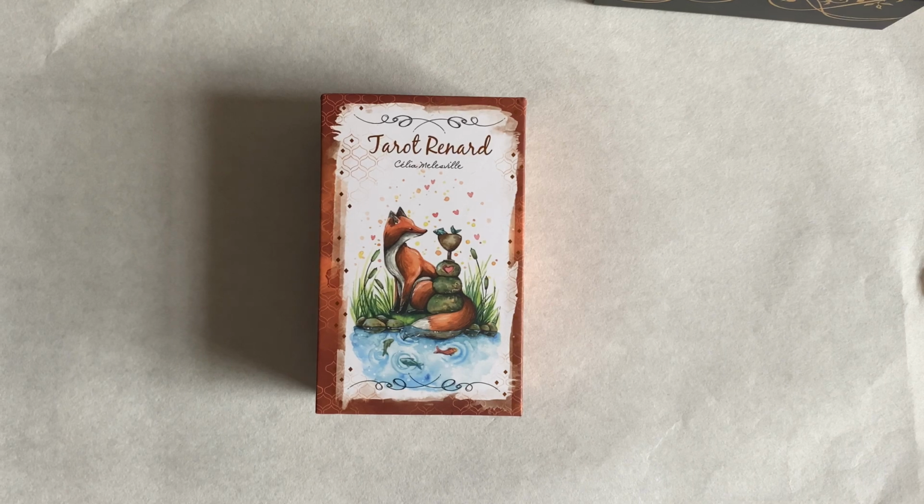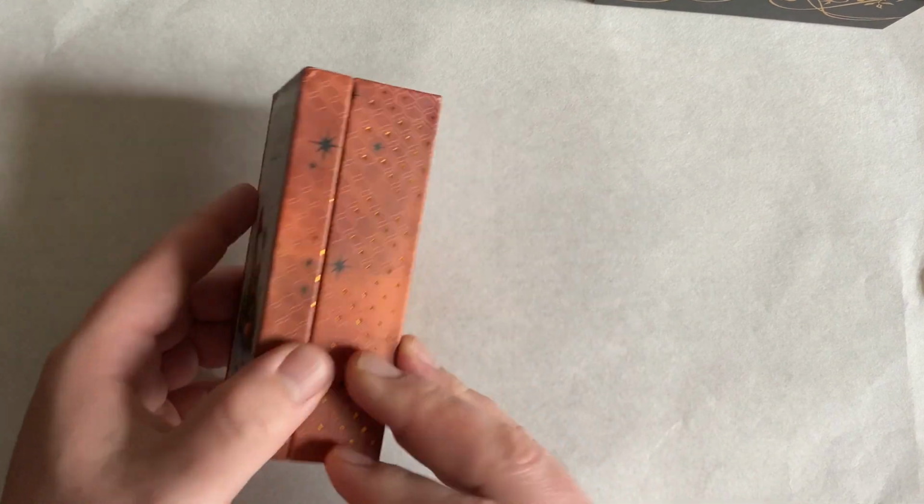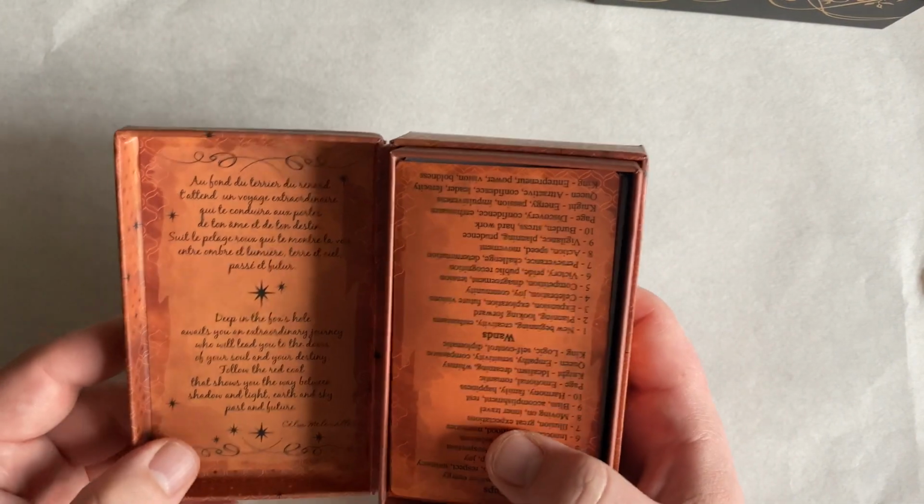I'm going to talk more about that when we get there, but the Lily Black is one of my favorite decks. So the Tarot Renard is something I was excited about because I like foxes, and I really love her artwork, and it just seemed like it was going to be a really beautiful deck. With the artwork that I saw, I thought, wow, on really nice cardstock in a really high quality package, it's going to look so nice. And so I backed it, and I got it yesterday. But I have to say, I was really disappointed in the card quality.